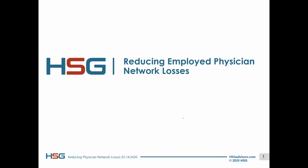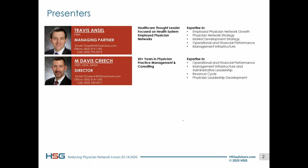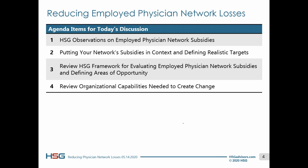Moving into today's presentation, as we said, reducing employed physician network losses, and we're going to do this with a little bit of a flavor of what we're focusing on, not only in an overall employed network environment, but what we're talking to organizations about coming out of the COVID pandemic. What has it changed? How has it changed thinking about employed physician network subsidies? What are areas of focus? What are some of the questions we're getting now as an organization that predominantly works with employed physician networks across the country?